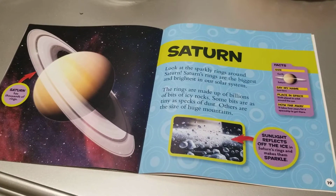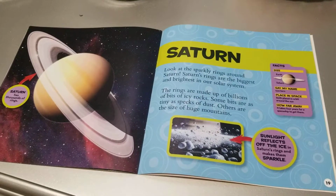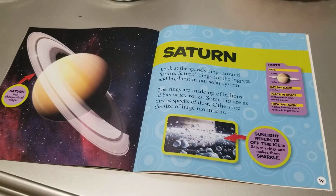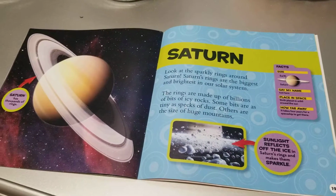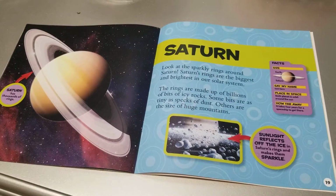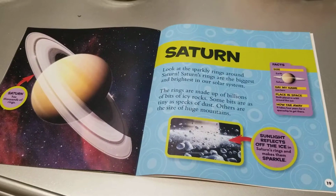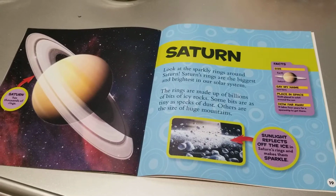Facts: Earth, Saturn. Say my name. Saturn. Place in space: 6th planet in orbit around the Sun. How far away? It takes 4 years for a spaceship to get there. Sunlight reflects off the ice in Saturn's rings and makes them sparkle.